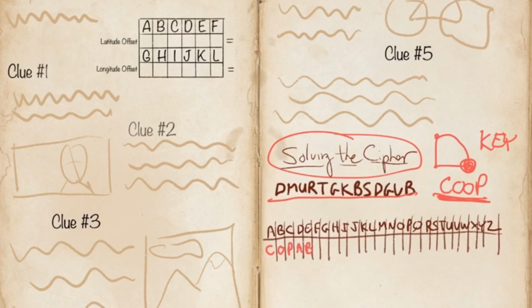A, B, but we're not going to use the C because we've already used that. A, B, D, E, F, G, H, I, J, K, L, M, N. No O because we've used it. No P because we've used it. So we're going to go back to the regular alphabet: Q, R, S, T, U, V, W, X, Y, and Z. Right, so now we have the cipher alphabet that we're going to use.